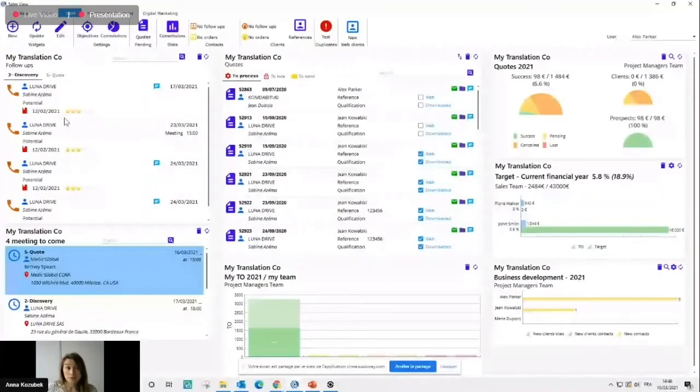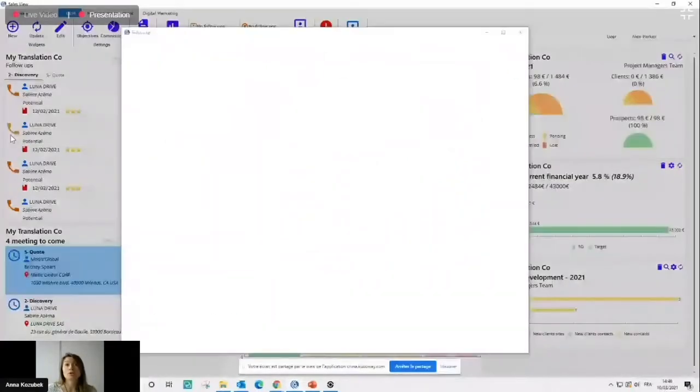In my CRM, I can also manage my meetings. So if I had this call with the client and we agreed on a meeting about a new project, I say the next follow-up will be in 2 weeks, let's say, but this time I will take the option meeting, 2 p.m. By the way, here in follow-up, you will see all the history of your conversation with your client. Okay, so you can have a look immediately at what has been said in previous exchanges.